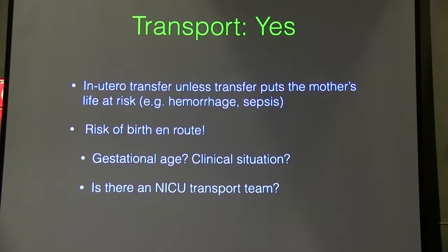Where I am, every now and then it comes up that we've got a referring center that's anxious to transfer a patient. And of course the question is, is she stable? Again, you'll have to use your clinical judgment here. In general, when you're in that sticky situation, ask is mom going to be in trouble? If mom's hemorrhaging or septic and unstable, it's probably better to keep her where she is if you can get the intensive care that she needs there.